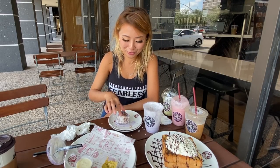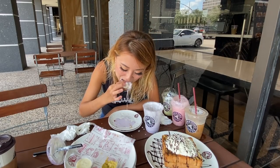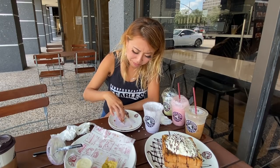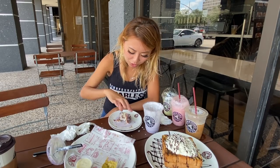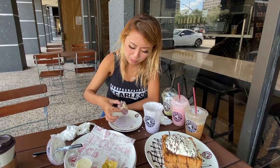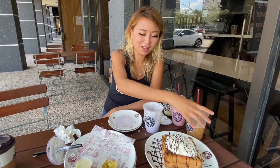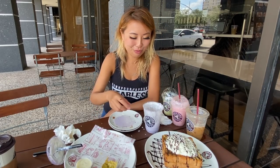All right, cinnamon rolls and taro milk. It's my new favorite. Oh my god. And you know how the middle of the cinnamon roll is the softest? Dude. Ah, that is good. Okay. I'm so happy.